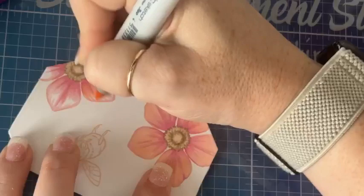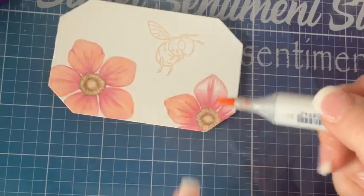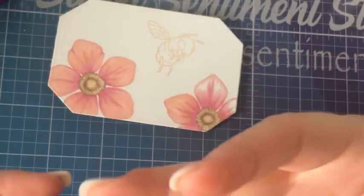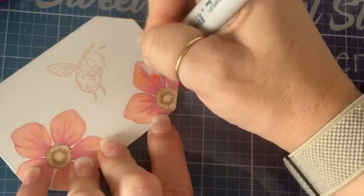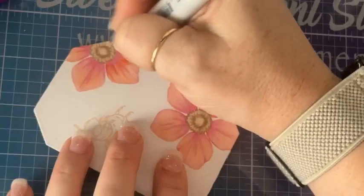So because the alcohol has already had a chance to dry, you will notice that this flower looks a lot more separated. It's pink and orange as opposed to one color. So this is like a gradient of one color, and this is definitely two colors that have been mixed together. So hopefully that helps demonstrate that for you, Michelle. I like those questions. Now I can go back over this if I want and try to blend those colors even more.